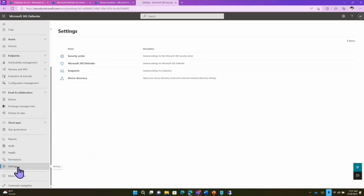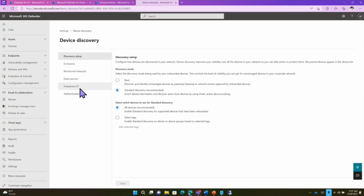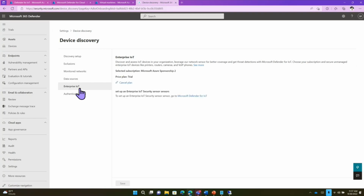First of all, where you go about configuring it, you go to settings, device discovery, and you go to enterprise IoT. And in here, this is where I did my trial for enterprise IoT. This is where it says you can set up a sensor, and it just takes you to the Defender for IoT sensor, the area that I was in, but you don't necessarily need to have a sensor. You can have this information.